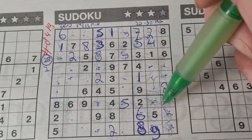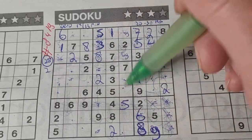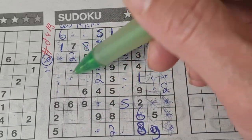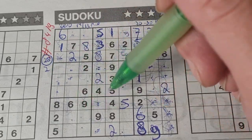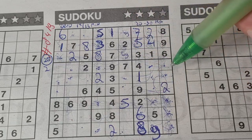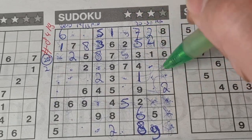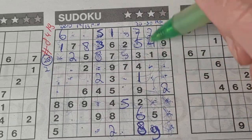1347. Interesting. I'm stuck here. 6666. Four here. Must be in hidden number three. Eight, five. Let me put some numbers. This is taking too long.